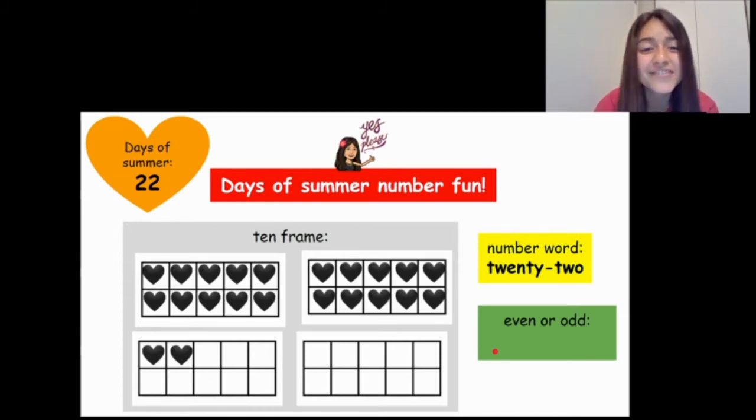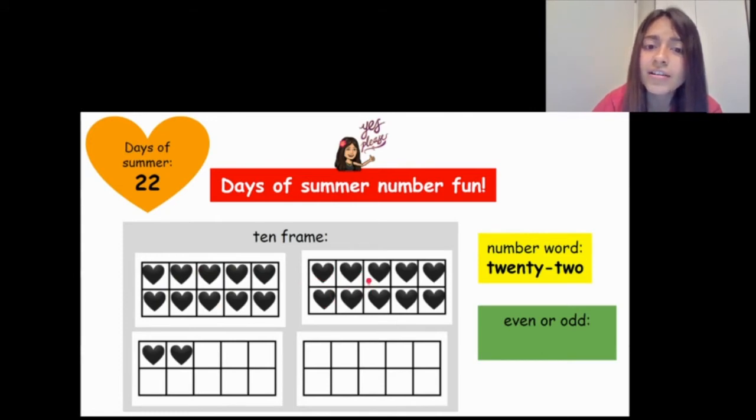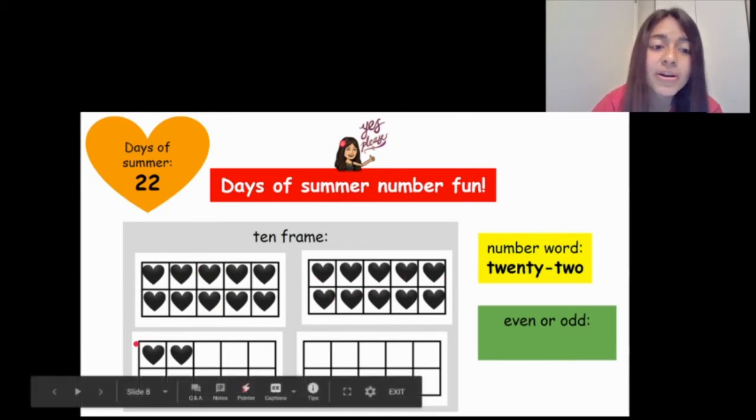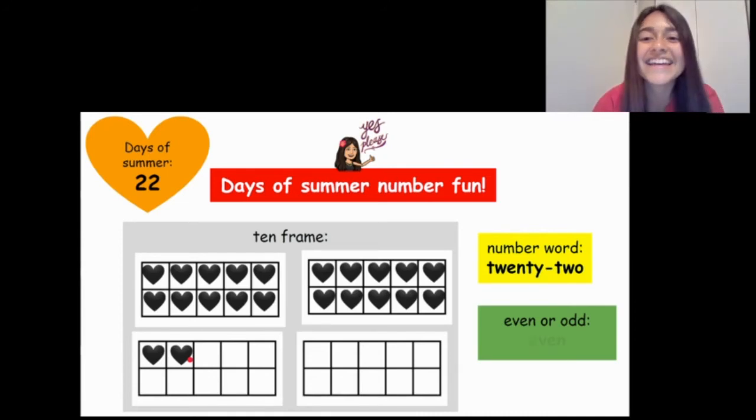Yeah, definitely. It's even. Each of these hearts has a buddy. In 10, everybody has a buddy. It's all lined up. And this group of 10, same thing, all lined up. And in this part here, even though they're next to each other, they're still lined up and they're a group of 2. They're all paired up right there. So this number is what? Yeah, it's even.